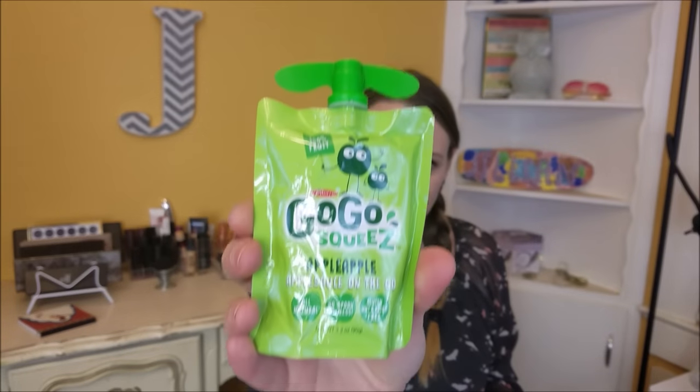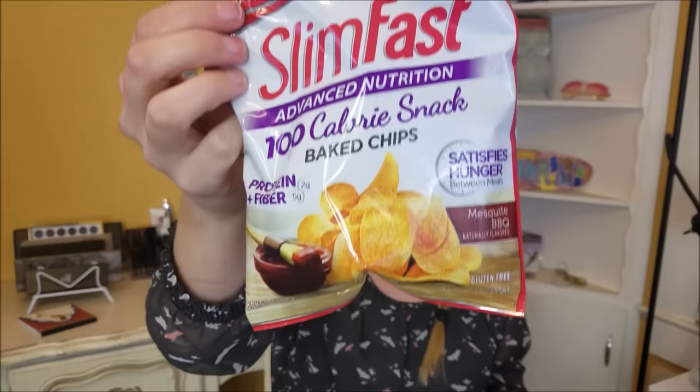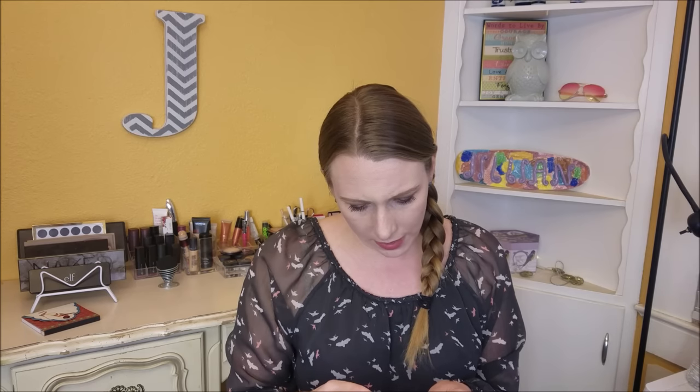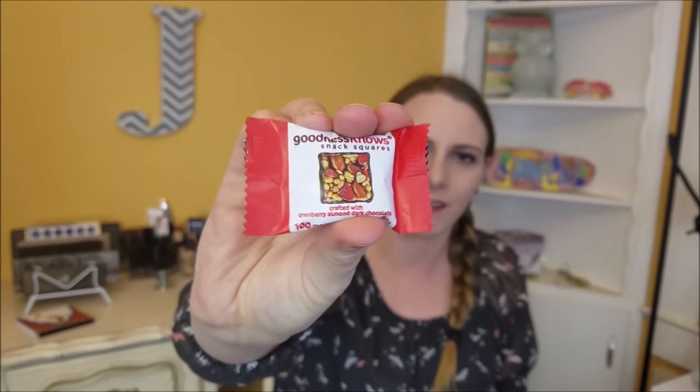Okay, so this is a Go-Go Squeeze applesauce. I might just eat that myself, who knows. And these are Slim Packs 100 calorie snack baked chips. This is a snack square from Goodness Knows. It's cranberry and dark chocolate. A little tiny snack. I guess it's for on-the-go mothers.